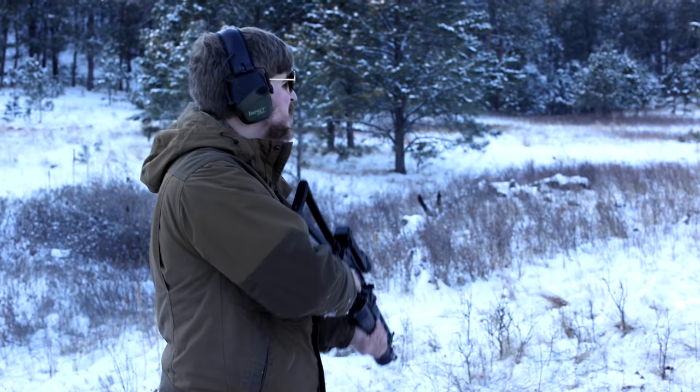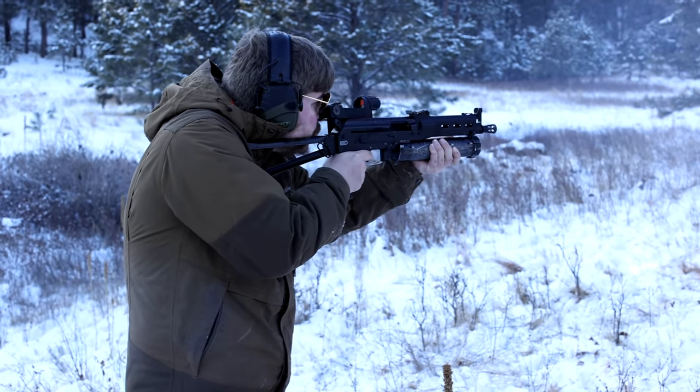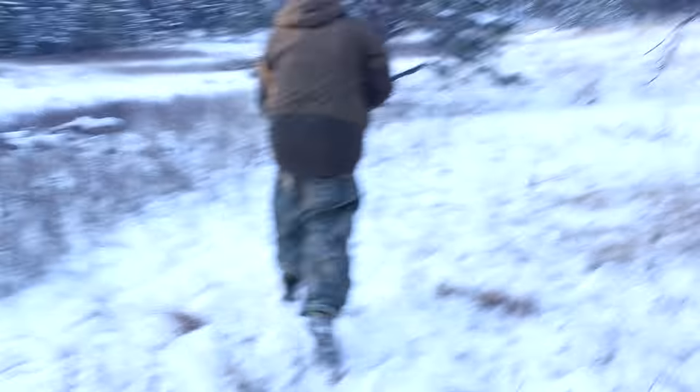We didn't have any stoppages. However, we noticed that the different magazines would cause different rates of fire with the weapon. There was also an especially substantial rise to the rate of fire once the magazine was about halfway out of ammo. Listen carefully.